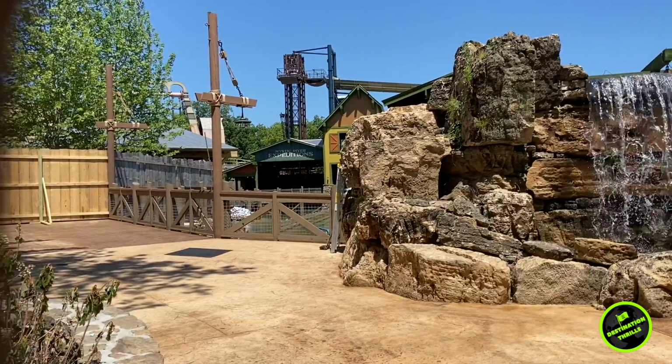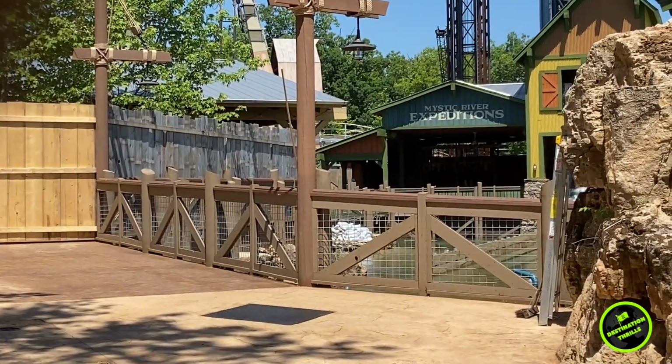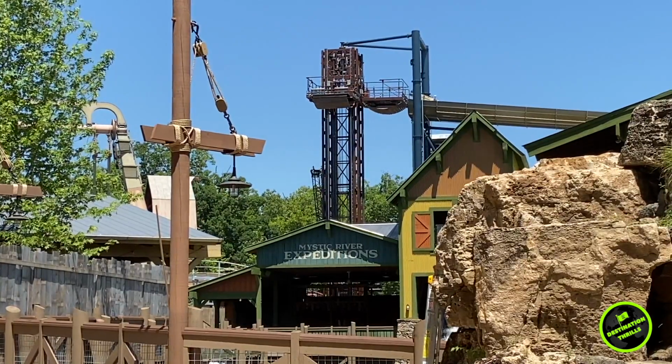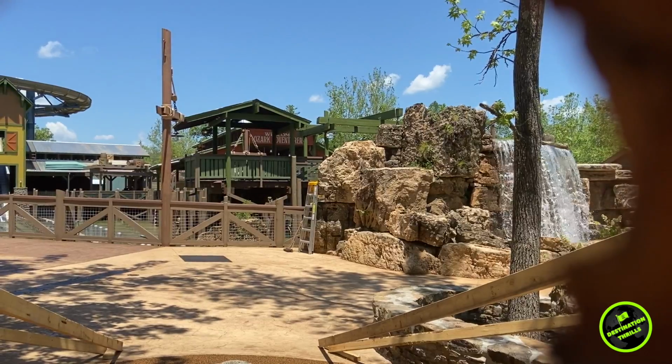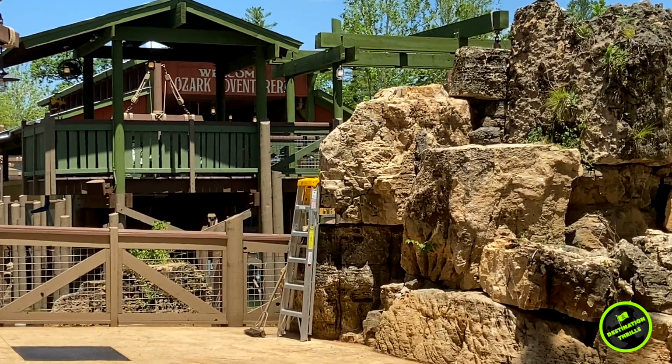Here's the bottom of the drop. You see the waterfall to the right, and I think that Mystic River Expeditions, I'm not sure what that part's going to be. The bottom of the drop is actually to the right. You can kind of see the water rushing through. But here's another shot of that station and the waterfall, and everything is just looking so crisp and clean, and the theming looks so good as well.